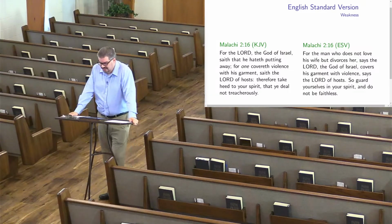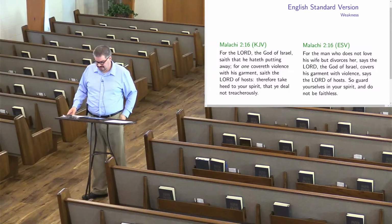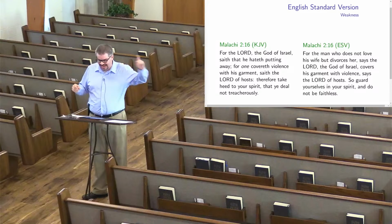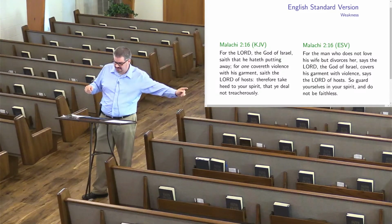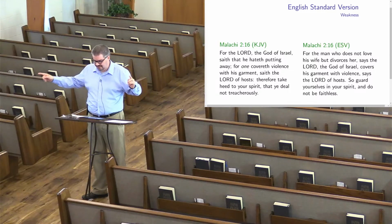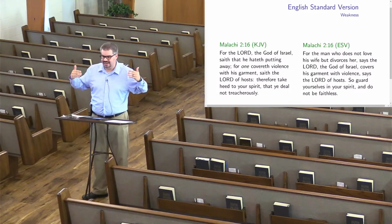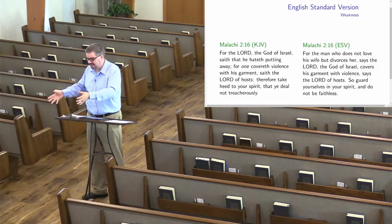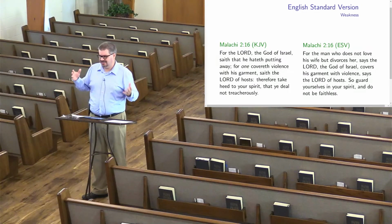"For the man who does not love his wife, but divorces her, says the Lord, the God of Israel, covers his garment with violence, says the Lord of hosts. So guard yourself in your spirit and do not be faithless." So, one rendering has God hating the practice of divorce. It takes it to a man who divorces his wife hates her, but takes God completely out of the equation, which isn't in the original Hebrew. God is saying he doesn't want this to happen. It really changes it a lot.